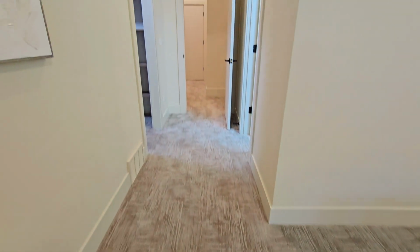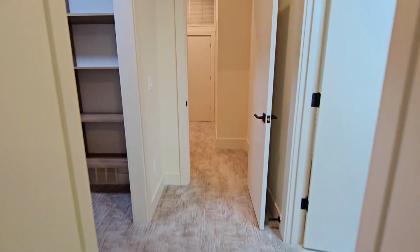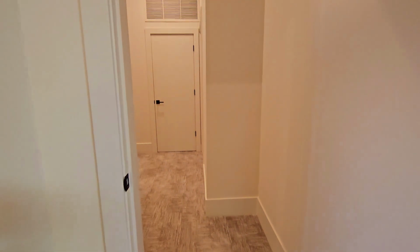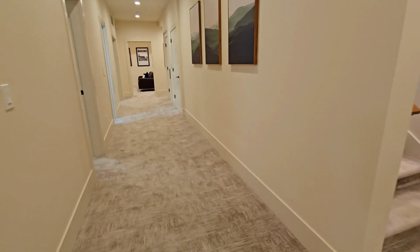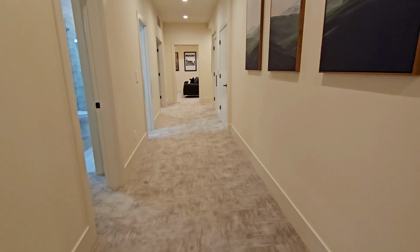Really cool carpet. Are you a fan of carpet? Let me know in the comments. I would love to know your thoughts on carpet. Again, this downstairs, super nice carpet. Felt super nice to walk on.